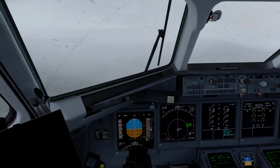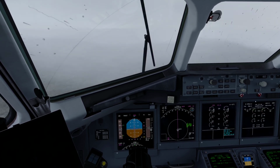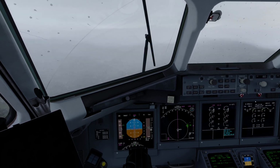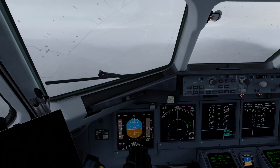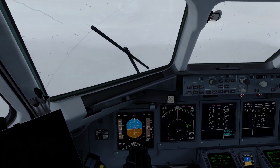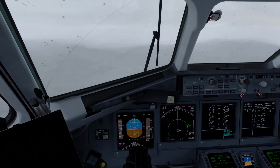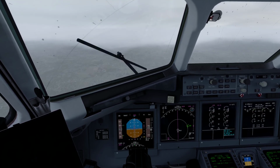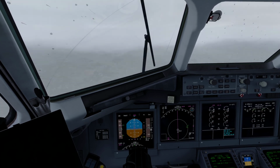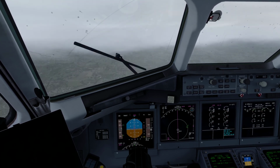Delta 1485, tower, runway 26 left, line up and wait. 26 left, line up and wait, Delta 1485. Delta 1217, hold short of runway 27 right at November 5. Hold short 27 right at November 5, Delta 1217. Clear for takeoff, 27 right, Delta 509.